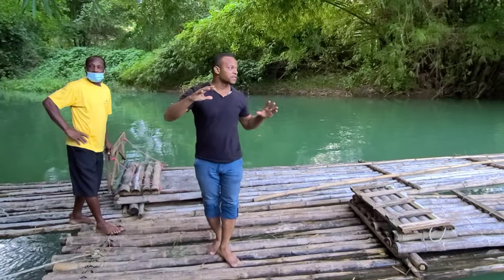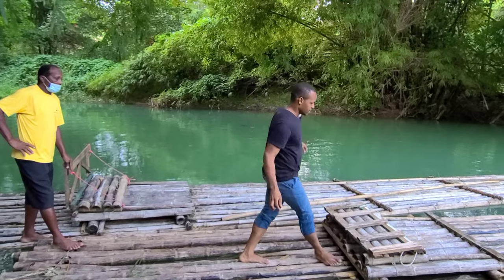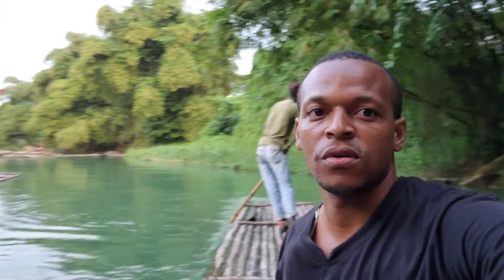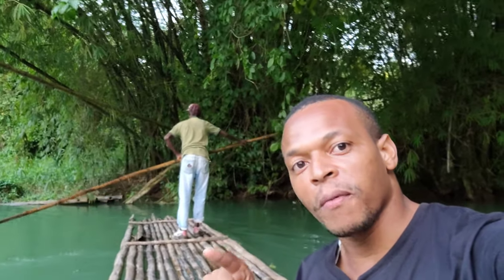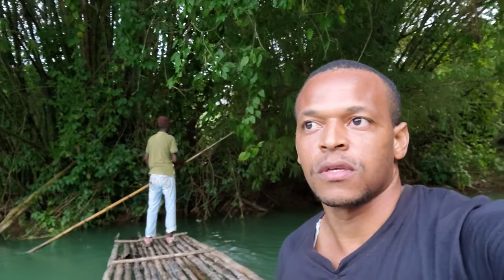So right now we'll go on the raft and show you where I'm going. So this is the Martha Brae River rafting. So we'll go on the raft right now. Yes, guys, so we'll go down river, we'll go downstream. Alright, guys, so big up to the general. General, give me a little tour. So, what's your name, boss? Alright, so when it's time to go on the raft, you look for Messam. You see me? Yeah, man, Colour Smith, I recommend Messam. Make sure it's him you ask for. We get to know the tour. You see me? Alright.